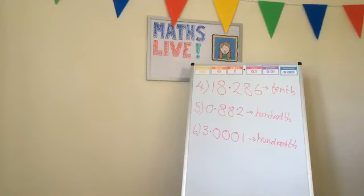Yep, rounding decimal numbers is just the same method as rounding whole numbers. You've just got a decimal point in the way. That's all the difference that there is. Don't worry, Amelia. I know it's really tricky. Just give it your best go.